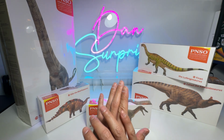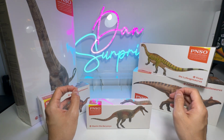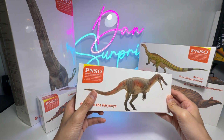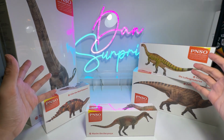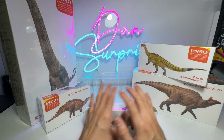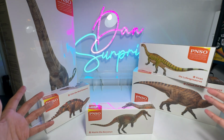In case you guys do not know, PSNO is a very reputable company in China. They produce museum accurate dinosaur and animal figurines, okay? They send these figures to us for free. Just want to say a huge thank you to them for sending us these figures, and a special shout out to Yijiang, who has been a very close friend of Dan Surprise for the past few years, okay?